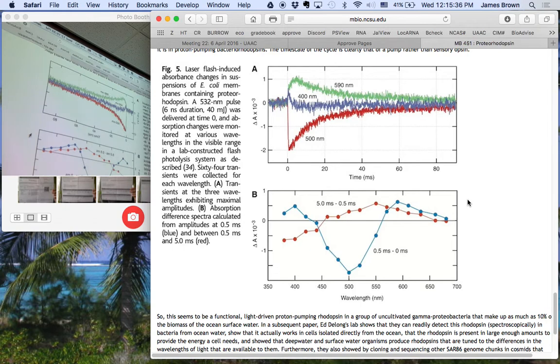A pump opsin, though, if you stay open longer, you get no more energy out of it, right? You pumped one proton out, that's all you're going to get. Every cycle pumps a proton or a chloride or whatever you're pumping. And so you'd really like that to reset as quickly as possible so that you can absorb another photon and boot another ion out. And so pump opsins recycle very quickly. And sensory opsins recycle very slowly.